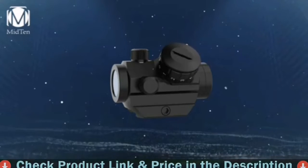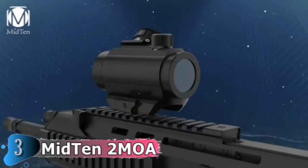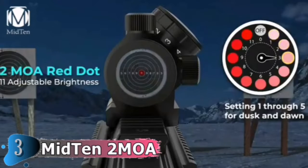This sight can be used with both eyes open, increasing the shooter's awareness of his or her surroundings and allowing for faster target acquisition. Because of the parallax-free design, the dot moves with the user's eye while remaining fixed on the target without centering.